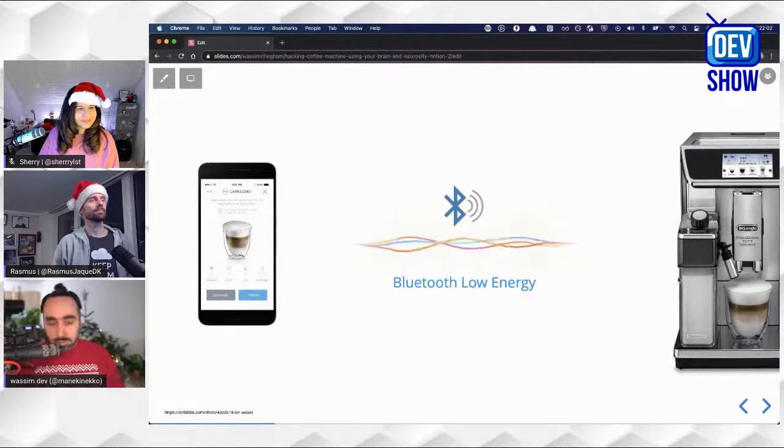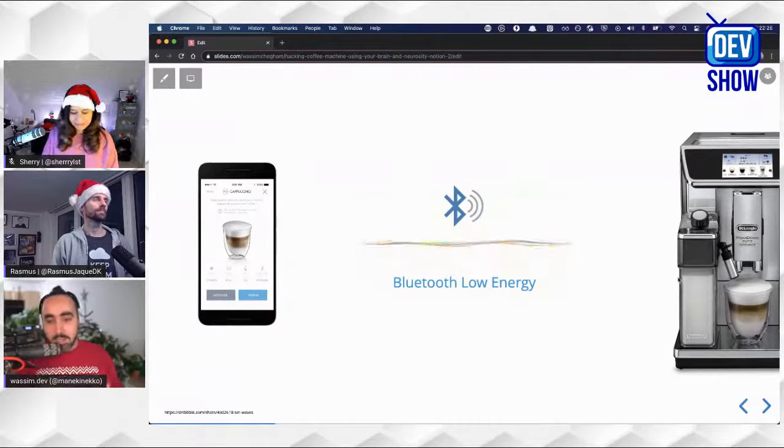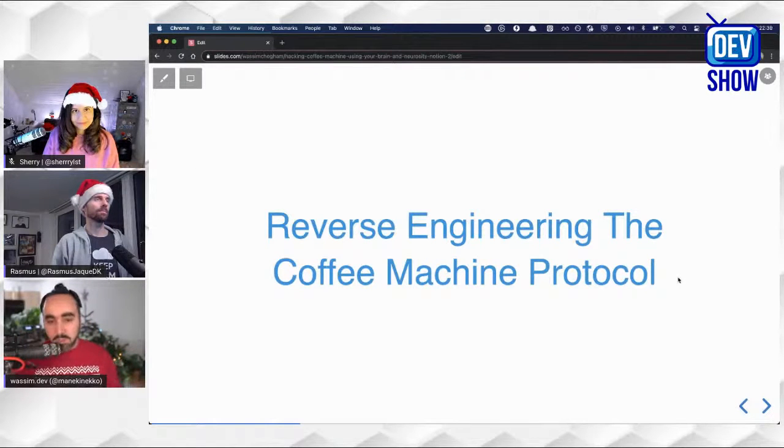So yeah, basically, this app is using Bluetooth to communicate with the machine. To be more precise, it's using Bluetooth Low Energy, which is a different protocol than common Bluetooth. It's also known as Smart Bluetooth, or Bluetooth 4 or 5 plus, something like that. Basically, it's connecting to the app, sending some specific commands, and the machine reacts to those commands. So the first part of this project was to try and understand how the app is controlling the machine.